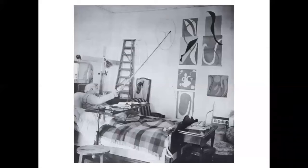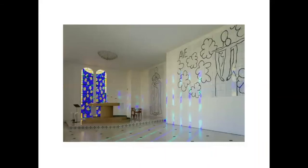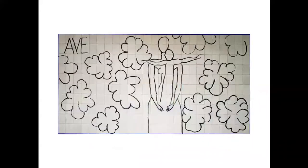And here Matisse is sketching for his famous chapel in Vence, France. At the end of his life, he designed an entire chapel. Every detail, the stained glass window, the priest's robe, the furniture, the stations of the cross, every detail was designed by Matisse. And this is one of Matisse's crowning achievements. And I just like this one in particular. It shows the resurrection, which of course is a symbol of hope, right? We all go through dark times in our lives, and the resurrection is a symbol of hope.